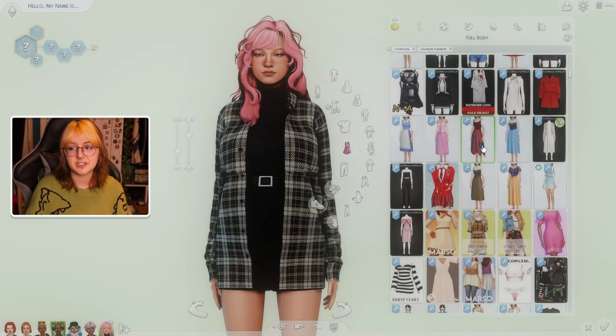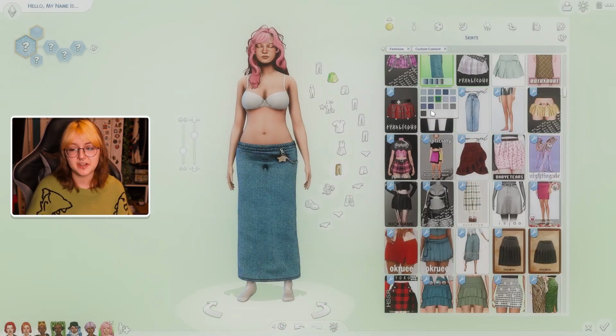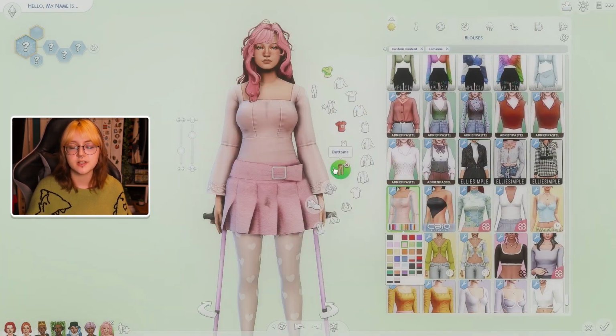The purple Sim was definitely the biggest struggle, but I think in the end her outfit turned out pretty cool. I'm just really bad with different aesthetics. I really try my best, so I hope you guys can see that. I also definitely want to do this more, where I try out different aesthetics and very niche ones, because I just never do that.